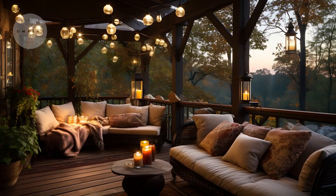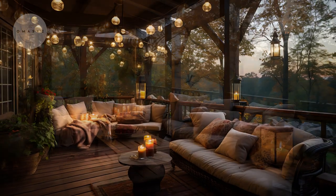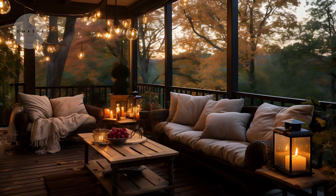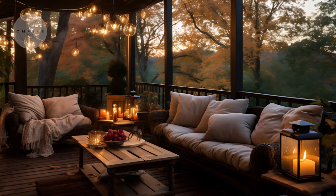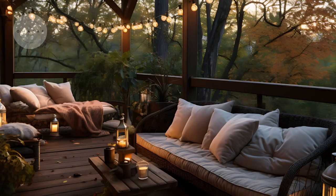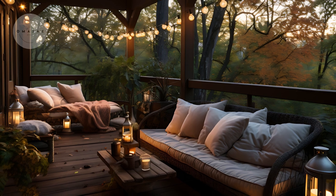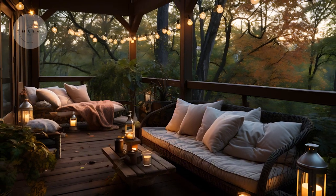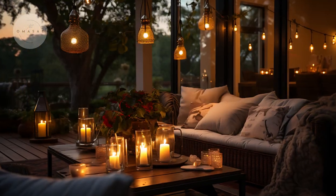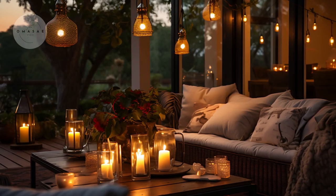As the days grow shorter, lighting plays a crucial role in creating a cozy atmosphere on your porch. String lights are a delightful way to add warmth and charm, casting a gentle glow that invites guests to linger a little longer.